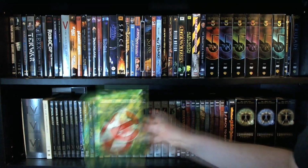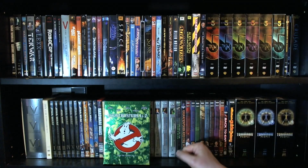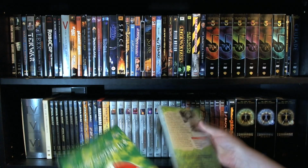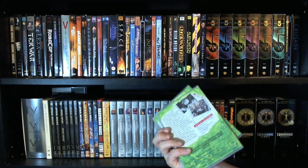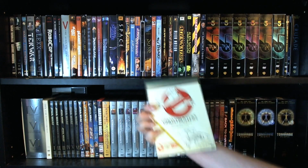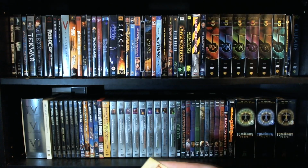And then we have Ghostbusters 1 and 2. I think just about everybody I know has this particular set. The reason to have this set, of course, is it has the cool ectoplasm green. It has unique packaging for them, fair number of extras and whatnot. But the main reason to keep it is for the collector's packaging and the book that comes with it, which is quite nice. Maybe we'll do some Ghostbusters videos at some point and look at that a little more in depth.